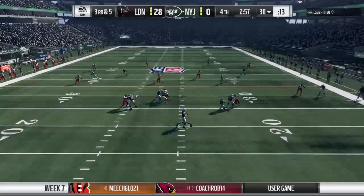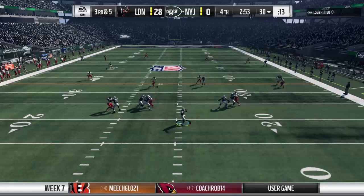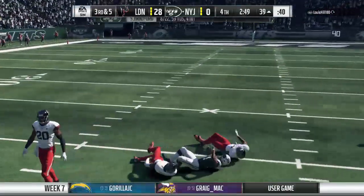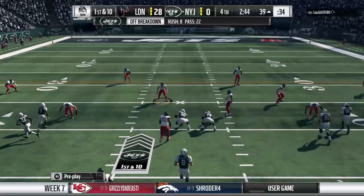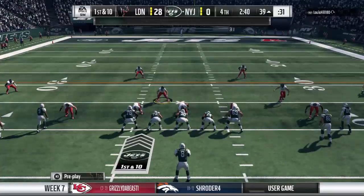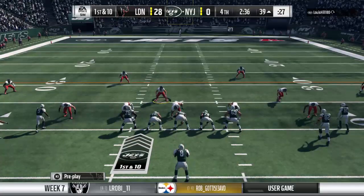Operating from the gun, Bradford. This is Johnson. He's got it. And he's taken down, but not before he gets this into enemy territory across the 40. A big gain of 31 on 3rd down. The defensive line disperses a little bit here, maybe expecting a pass.